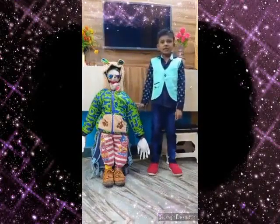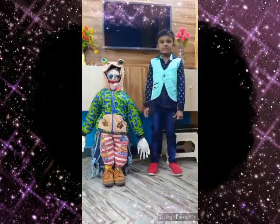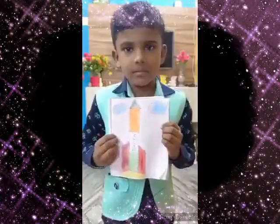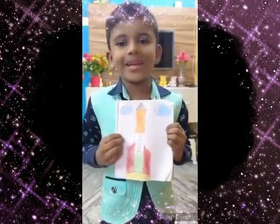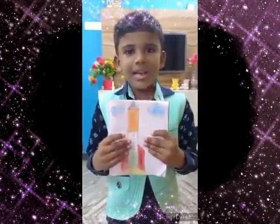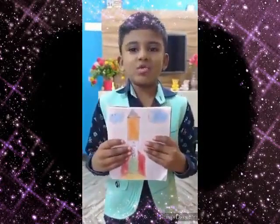I like to do craft. I did this using my fingerprint. I draw rocket. I like to work in ISRO.